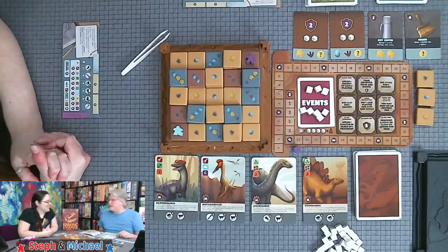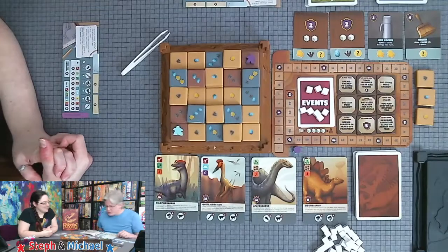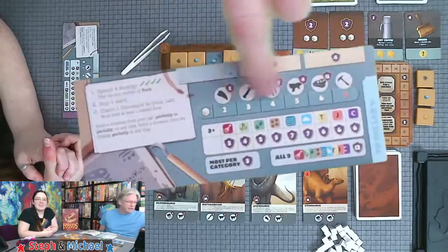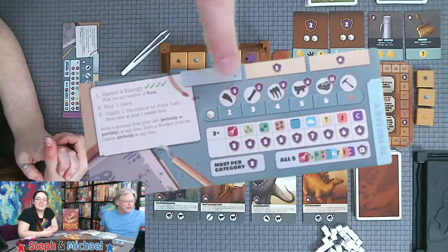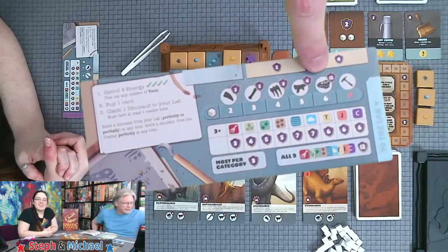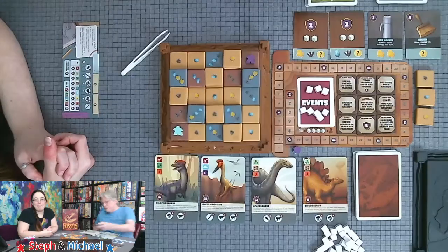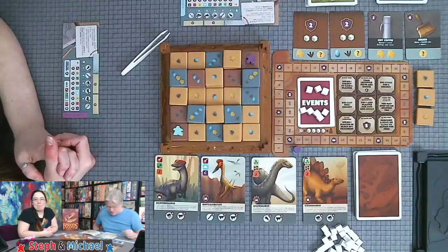When you extract a hammer, hammers don't cost anything. If you look on here, how much it costs to extract, notice it costs a lot to extract some of these bones. It doesn't cost anything to extract a hammer. Nope. But you can only extract one hammer per turn.